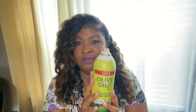And you guys, this is my olive oil ORS nourishing hairspray. I love this stuff. I just whip this on any time of the day. You know what I'm saying? Just give me a little shine. I can't use a lot of oil. I just can't for my hair.